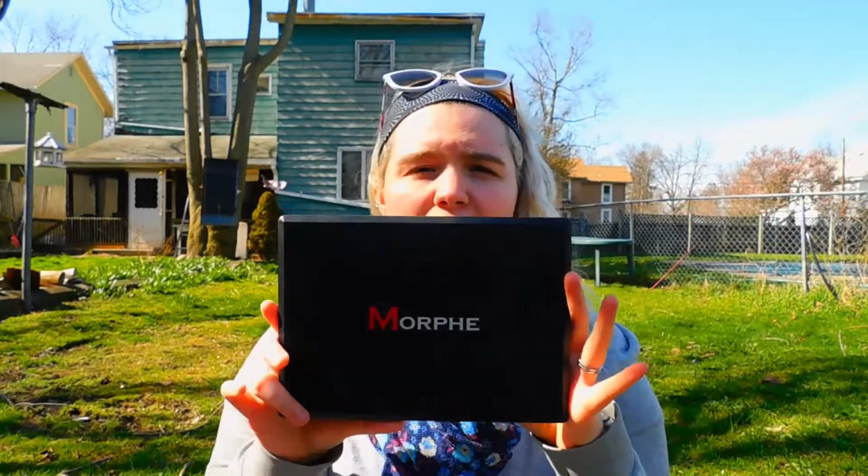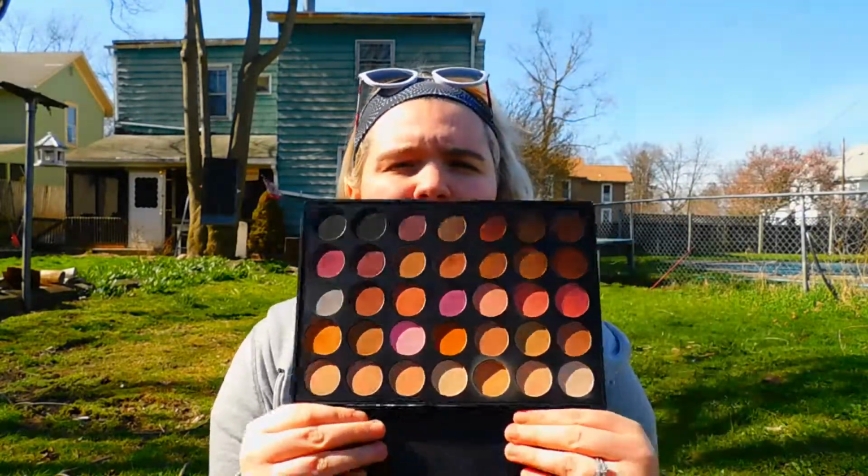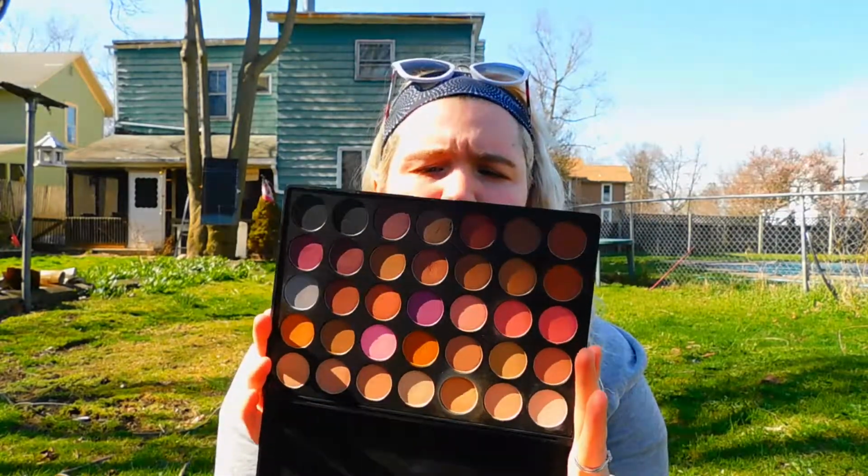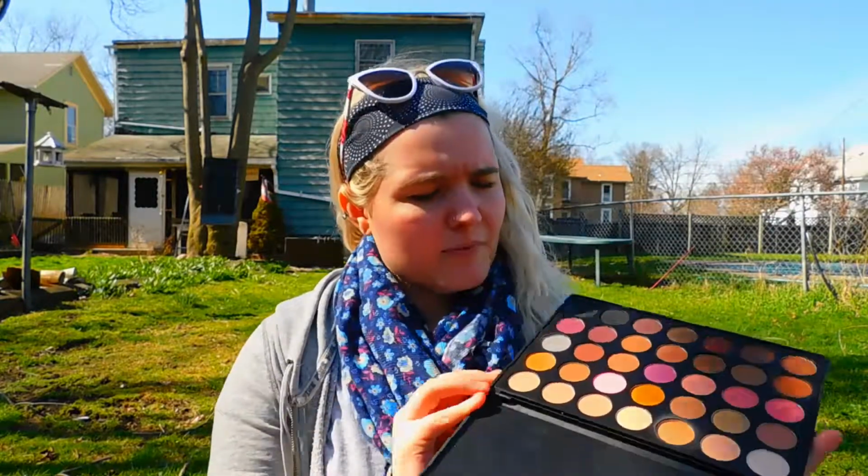So the next one I have is the Morphe 35N palette. This is one of their older ones, but I love it because it's literally all matte shades. I love it, especially when I'm doing makeup looks on other people, and yeah, I love it.